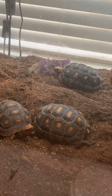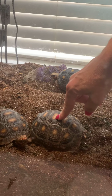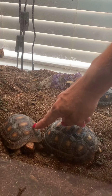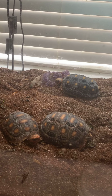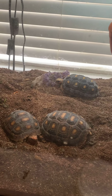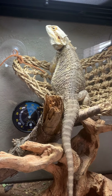This is Grumpy. This is the redfoot tortoises. This one is Bruce. This one is Ivy. And this one is Selena. They're going to be getting an outdoor enclosure built soon. And then I'm probably going to revamp this whole enclosure for wintertime, so it'll be better for them when it's cold outside.